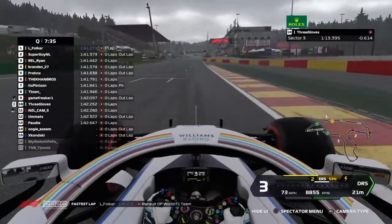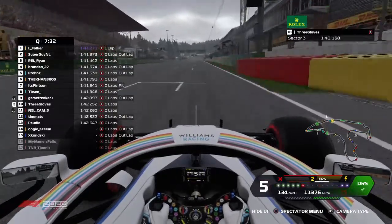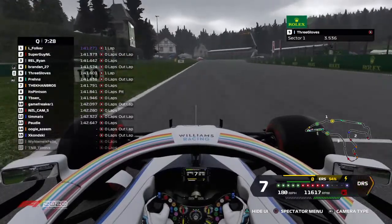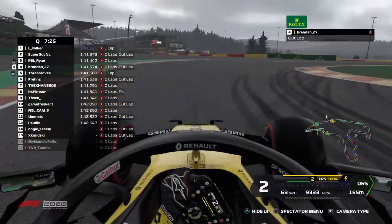Yes, they can, with a 41.271. There's now 3 gloves going to come across the line. What can he do? Can he beat him? No, it's only P5 with a 41.601. Let's go on board with Brandon, who is on his out lap.